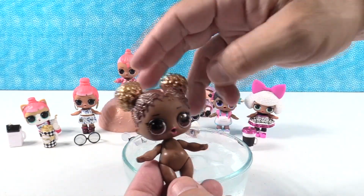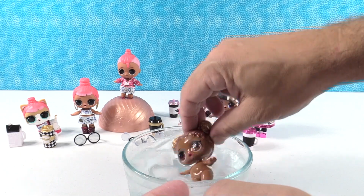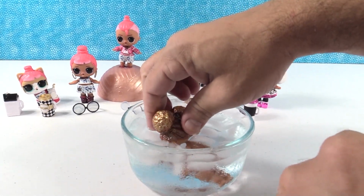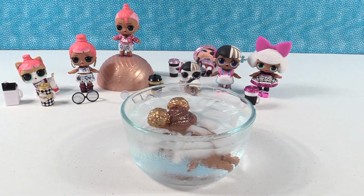All right, let's see if Cork Champ color changes. I don't think she's going to. She doesn't. Does she tinkle? She does not. Is she going to cry? Is she going to spit? I don't know. We're going to find out in just one second, while she tries to fill up with water. Yeah, while she tries to fill up with water.